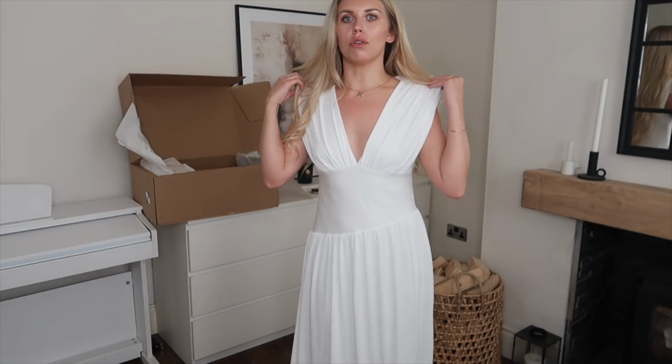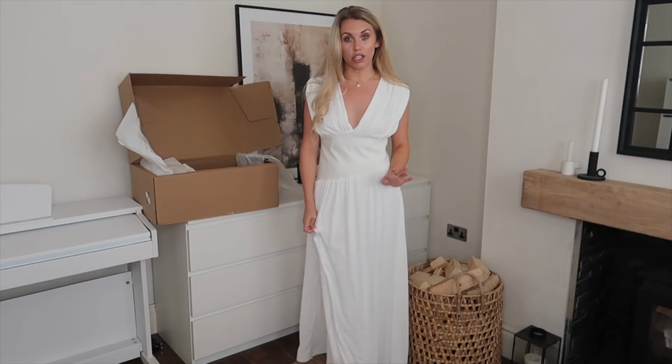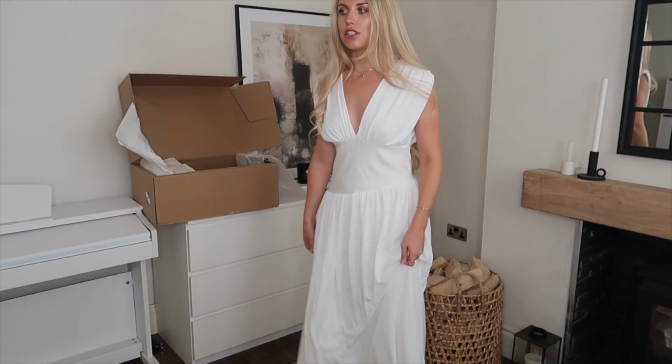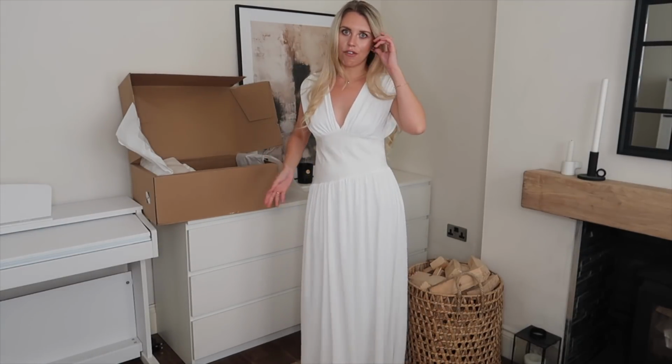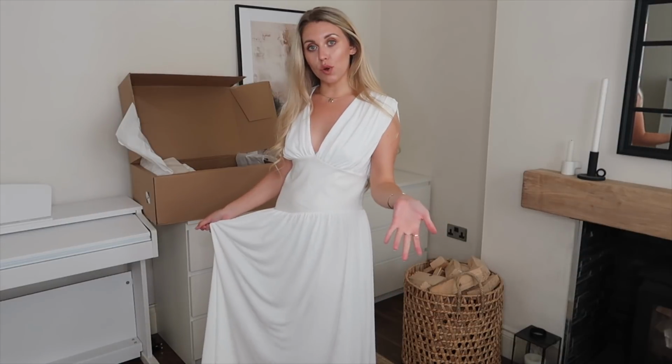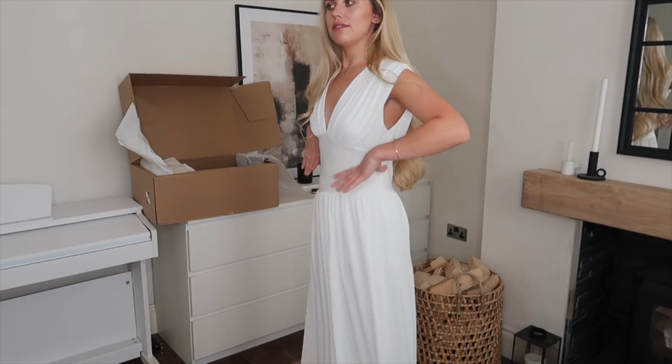This one I'm torn because I think the quality is incredible. I think the price is a steal. I just don't know when I'd wear it because I feel like it's too dressy, the fabric and everything, for just an average summer's day. We can't wear it to a wedding because it's almost bridal itself. So maybe on holiday in an evening.